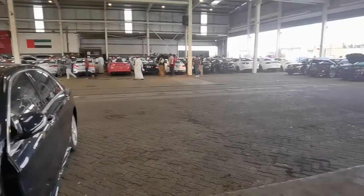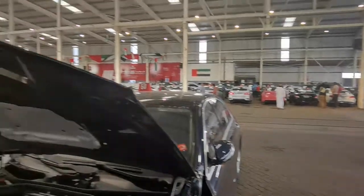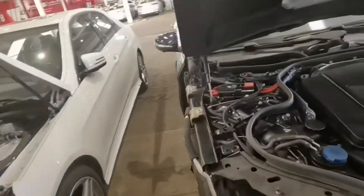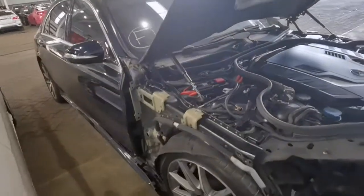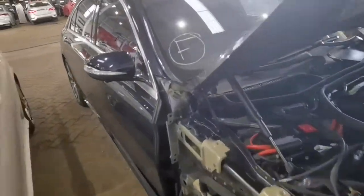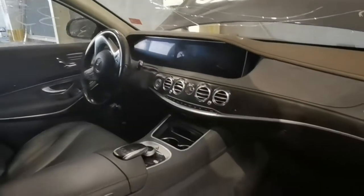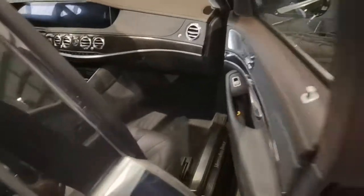This is the car, more about the auction. Today is the auction date, and all cars are here in the auction. This is the inside look, as shown as well. There is no interior problem or damage with this car.